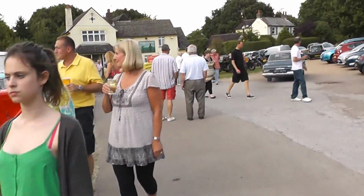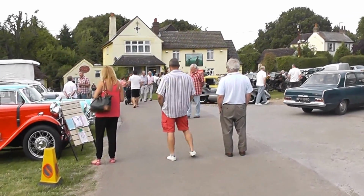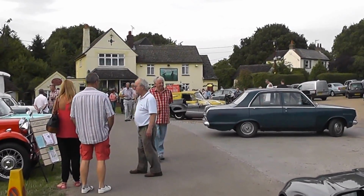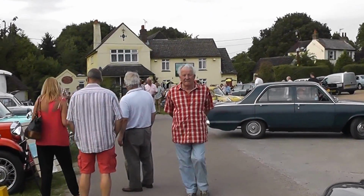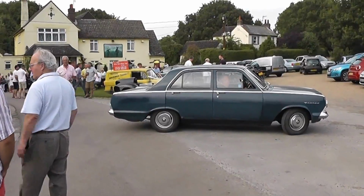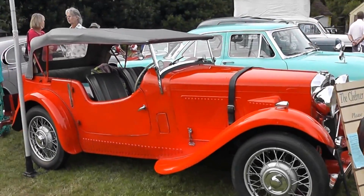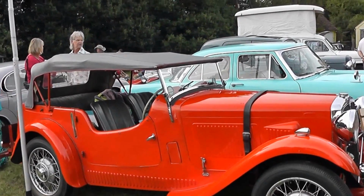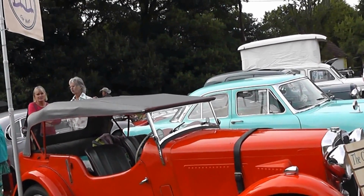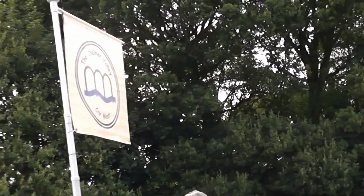So here is the Horse and Groom pub straight ahead. This is the Chelmer Valley car meet. See their flag up here.